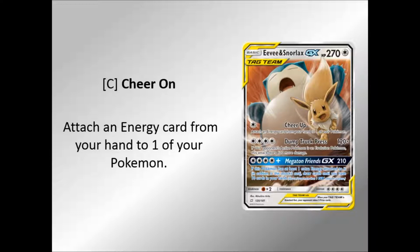And that is from maybe going second, possibly even going first, you never know, because who's going to be able to hit 270 maybe turn 2? Not a lot. So it's going to be very interesting. And it actually does say attach an energy card. It doesn't say a single energy, it just says energy card. So if you had a DCE in hand, attach it. Why not? That's exactly what it's implying there. Energy card. Not single energy. Anything that says energy on it can be attached to this.